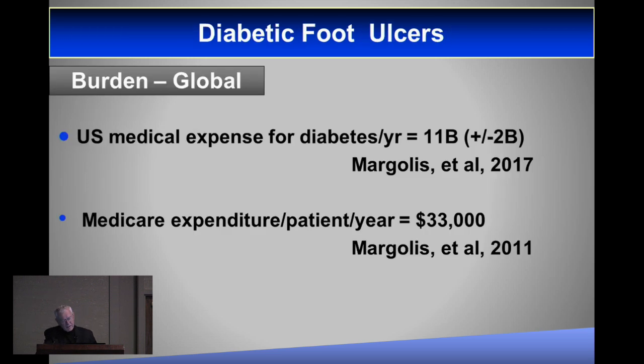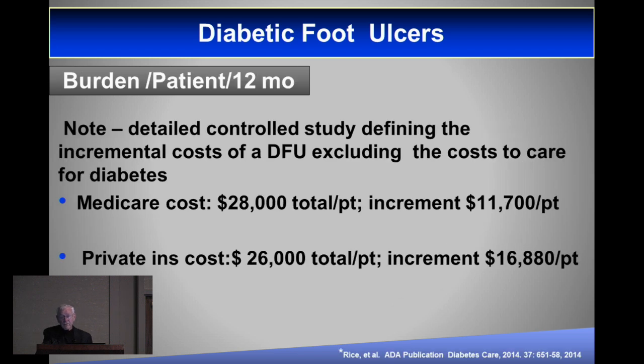So we're talking about the diabetic foot ulcer now, and you may know the numbers, but if you don't, the burden is just unbelievable. It's over $11 billion, plus or minus $2 billion, so $11 billion a year for diabetes. And Medicare expense per diabetic patient is $33,000 per patient. And the rate is going up at what, 3 to 5% a year.